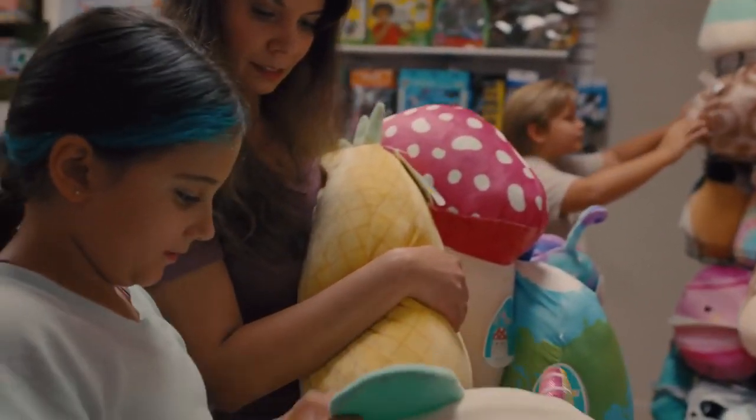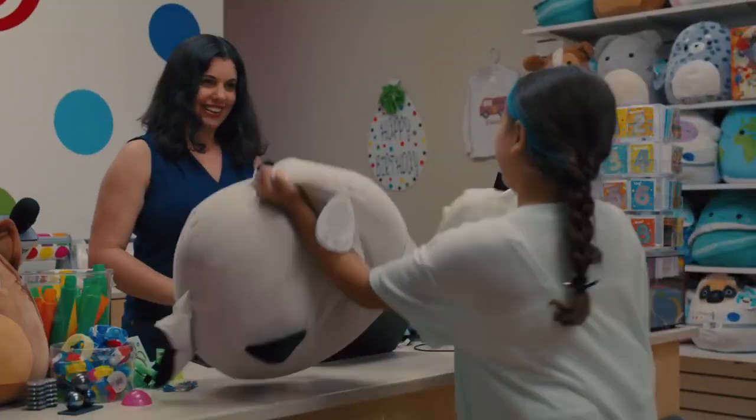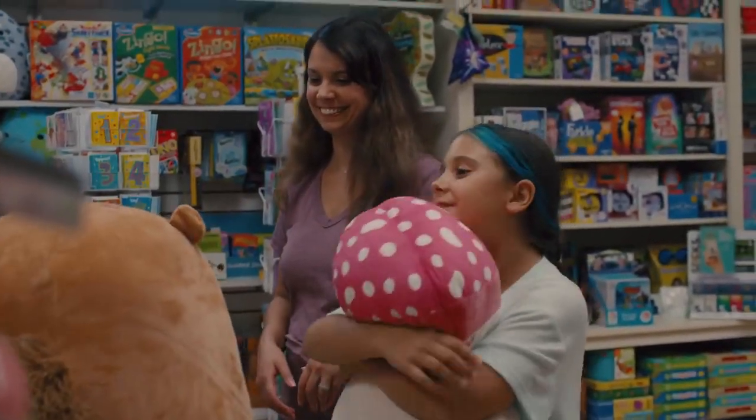It will allow us to enter anything and be searchable. It put me on the map. It caused me to be profitable for a small business competing against all the other big box stores around. They can now find me and get their favorite Squishmallow.